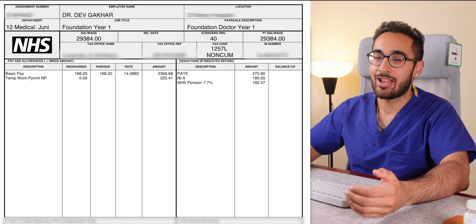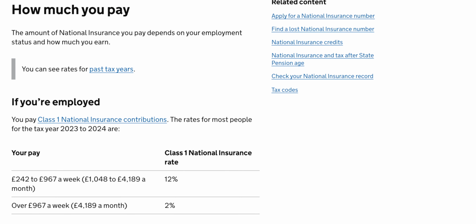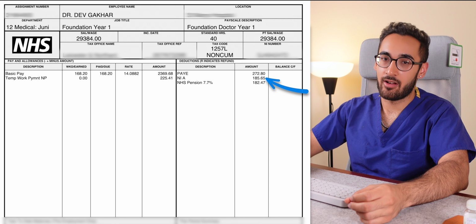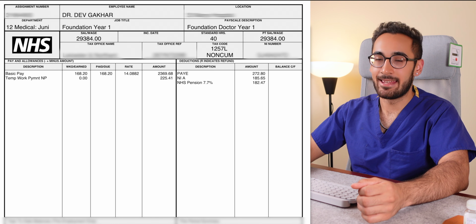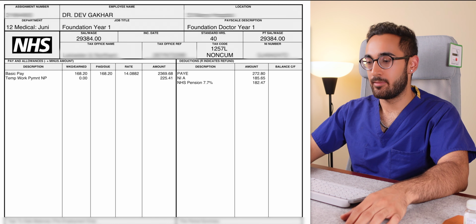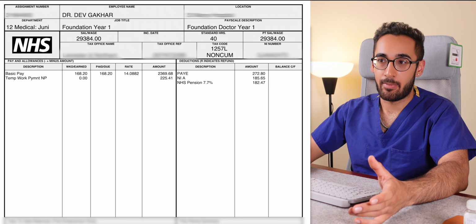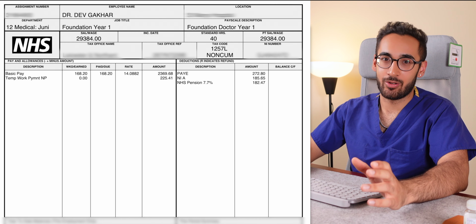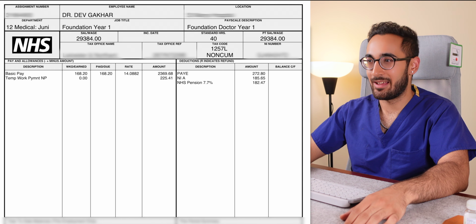Then we have the national insurance. Now this is a bit more complex to calculate, so I'm going to put it on screen, and I paid £185 for that. The final thing on here is the NHS pension, which broadly speaking is regarded as one of the better pensions in the UK compared to the private sector. You might have heard the doctor's gold pension pot and stuff like that. It is a nice pension pot, but obviously we have to wait 50 years for that when we retire at 79 or whatever it's going to be.